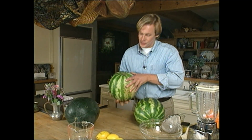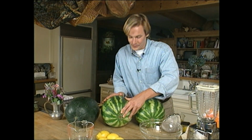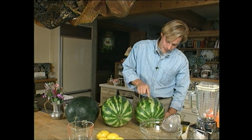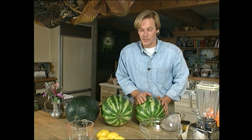Now, anyone who's ever tried to choose one of these knows that it can be quite a challenge trying to determine whether or not it's right. But there are several tests you can apply. The first is sound. You want to choose the melon that sounds the most hollow. Well, this one sounds like the winner to me.